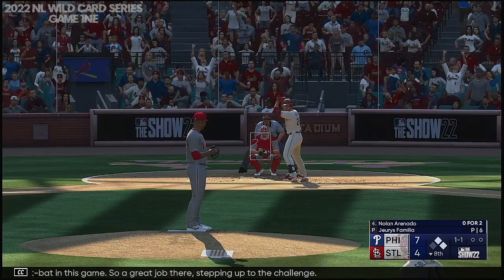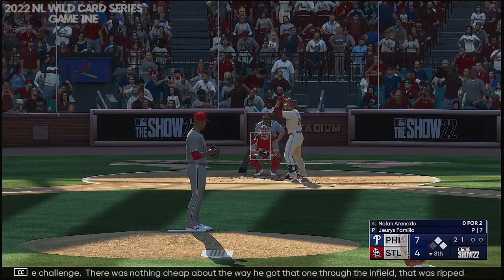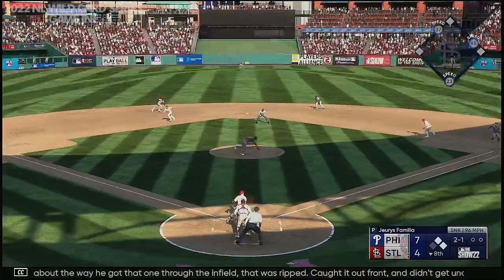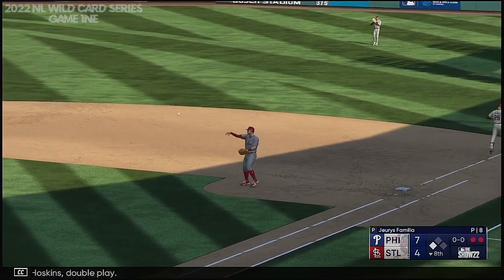There's nothing cheap about the way he got that one through the infield. That was ripped, cut out in front, and didn't get under it like he would have liked, but definitely put a good swing on it. And that chance handled. Over to Didi, on to Hoskins. Double play.